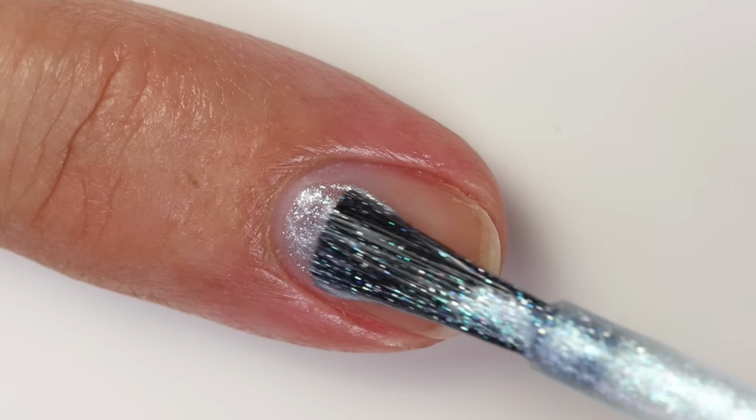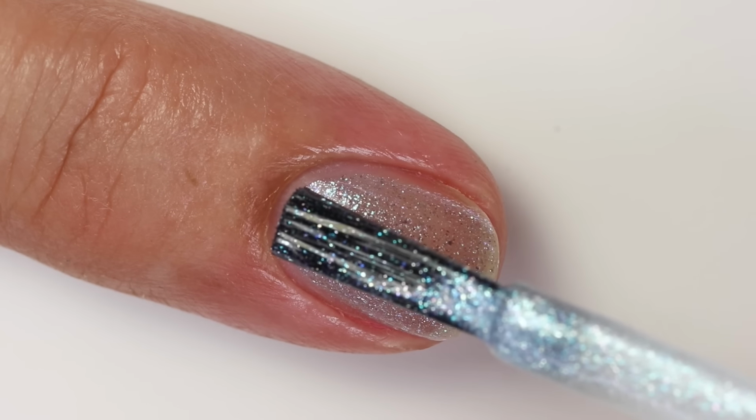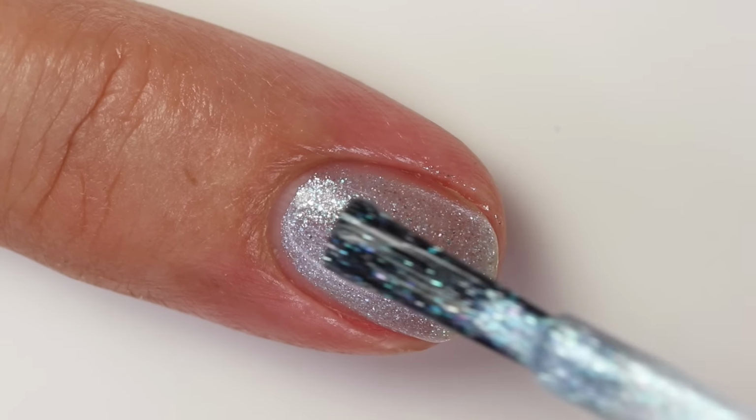There's so many strong glitter silver pieces in there. It almost looks silvery, especially in the sun. So it's not my favorite. I don't like bright silvery nails. A lot of you might like this one. There are not any iridescence in it, so it's basically just icy blue and silver.